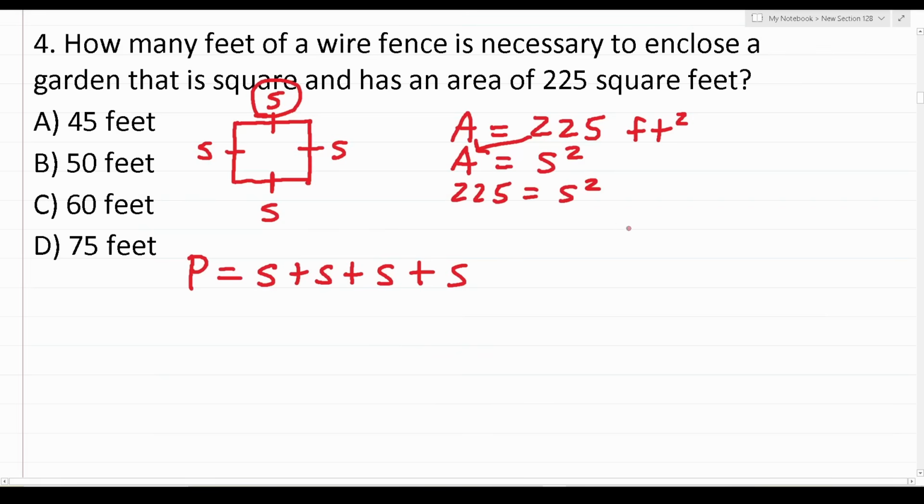Again, we just want S, not S squared. So to get S by itself, we're going to take the square root of both sides. This will cross out this square here, leaving us with S. And what is the square root of 225? Of course, that's 15. So S in this case is 15.